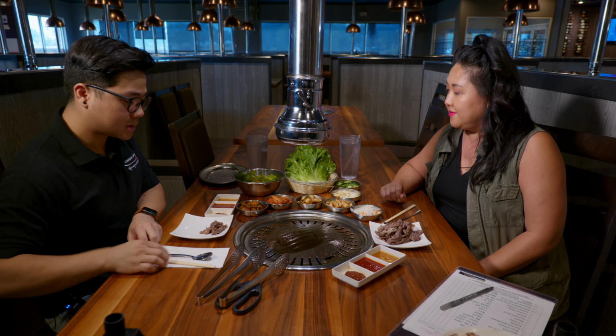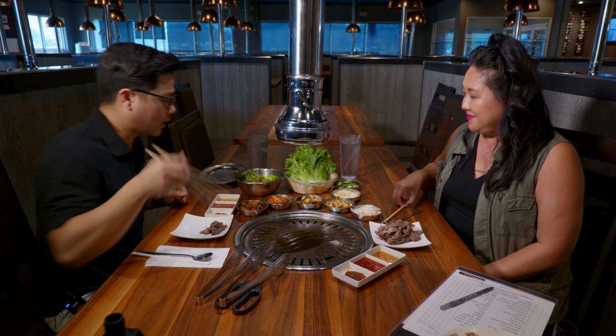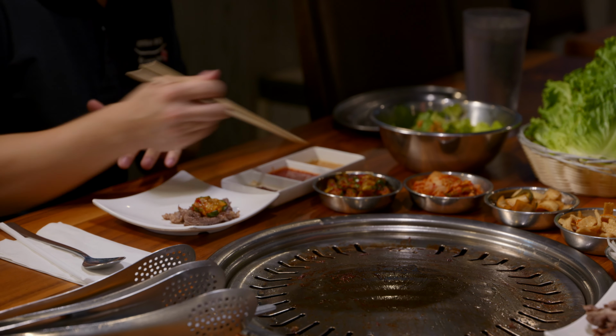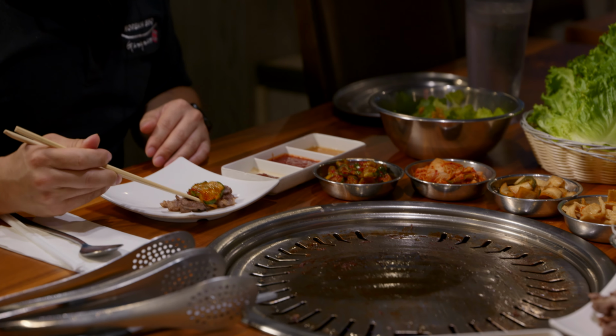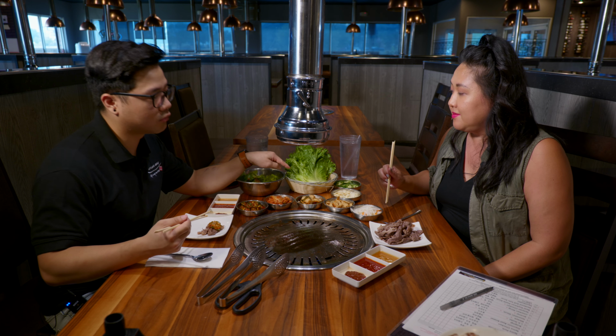So what I like to do with the brisket, I like to put the one cucumber on top of the brisket, a little bit of sauce, and just eat it like that. That's my personal preference, but a lot of people love the wraps.